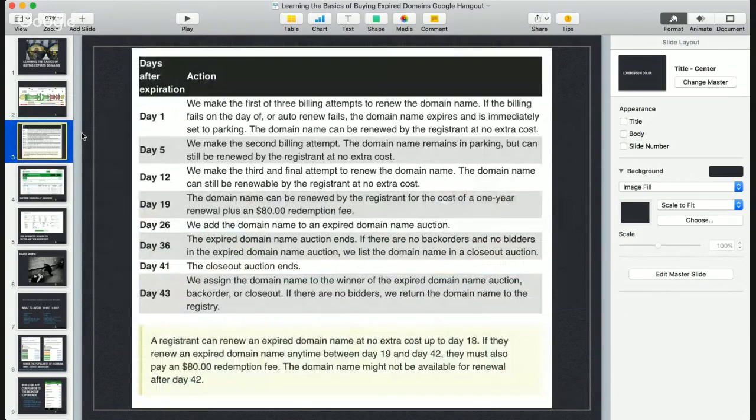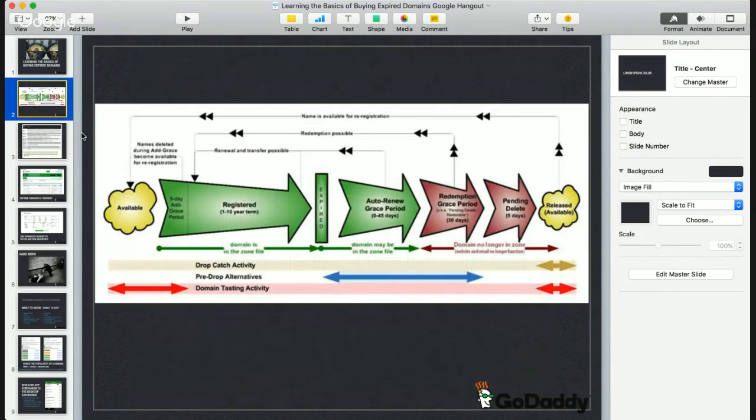Now, if nobody bid on the name on the auctions from the first 10-day and nobody won with the buy now and the Dutch auctions, on day 43 it's going to go back to this red arrow status where it's going to stay in redemption until it goes to pending delete. So it's going to be about 30 days after the 42nd day after expiration. It's going to stay in that grace period, and then it's going to be another 5 days before it's actually dropped out.